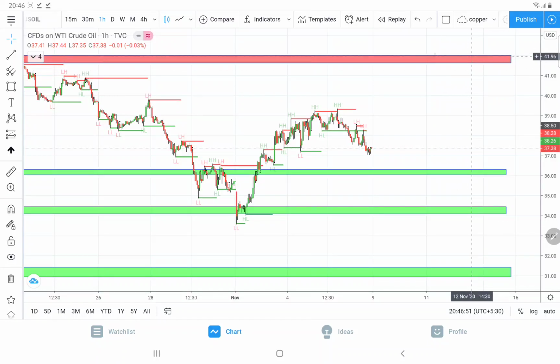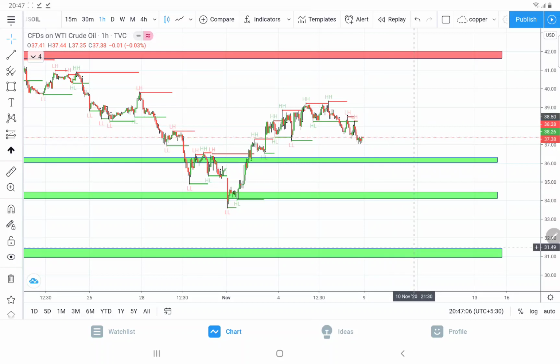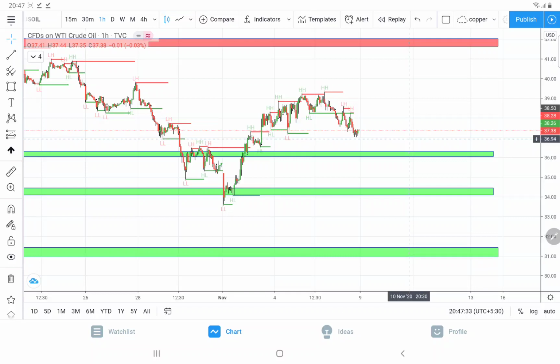On the final note, 42 is a major hurdle for us, and once 42 has been taken out, then 43.5 will be taken out, I hope so. 43.5 has to be taken out for a further rally towards 45. So the bigger range for the coming week is 42 and 34. And for a smaller, tighter range, 39 and 36 will be on the cards. So right now, let's see how this week goes on. And for me, it's still a sell on rise market. I will be fully in a buy on dips market only when it breaches 43.5. Until and unless that is taken out, I will be in a sell on rise market.